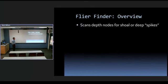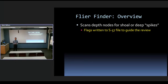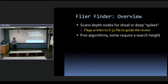Okay, an overview of Flier Finder. This is scanning your depth nodes for shoal and deep spikes. And anywhere that it thinks might be an anomaly, it writes a flag, we call them flags, to an S57 file that you can drag into the processing software to guide your review. There's 5 algorithms in the current implementation. Some of these require a search height. And these 5 different algorithms are customized to find specific types of flyers.